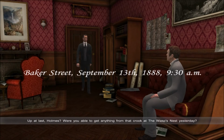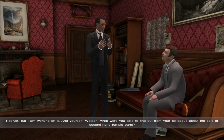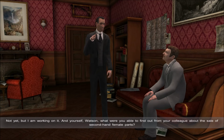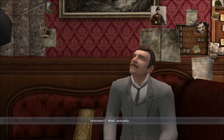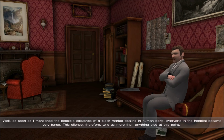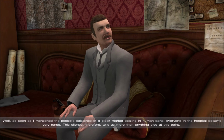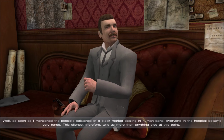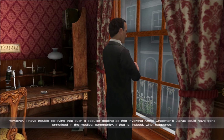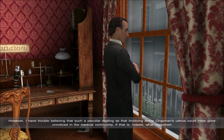Up at last, Holmes. Were you able to get anything from that crook at the Wasp's Nest yesterday? Not yet, but I am working on it. And yourself, Watson, what were you able to find out from your colleague about the sale of second-hand female parts? Holmes? Well, actually... Let it be, Watson. It was tiring, no doubt. Well, as soon as I mentioned the possible existence of a black market dealing in human parts, everyone in the hospital became very tense. This silence, therefore, tells us more than anything else at this point. However, I have trouble believing that such a peculiar dealing as that involving Annie Chapman's uterus could have gone unnoticed in the medical community, if that is indeed what happened.